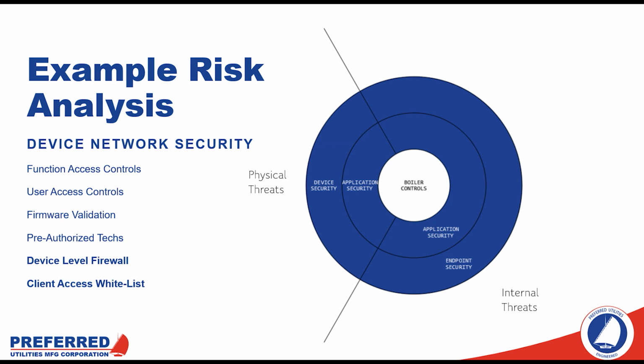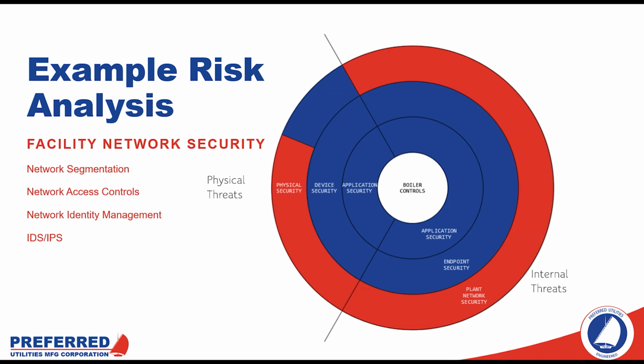would be that when a BMU control system is connected to a touchscreen or some other interface that has a network connection, there is a client whitelist of IP addresses that are allowed to access the device. And when those IP addresses do access the device, there's a firewall in place that prevents other nodes on the network from unauthorized access to the device itself.